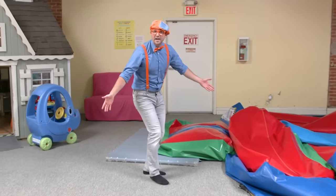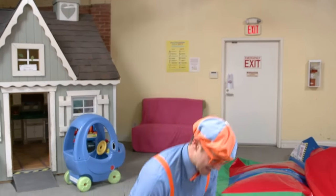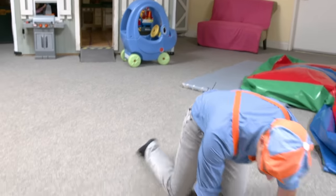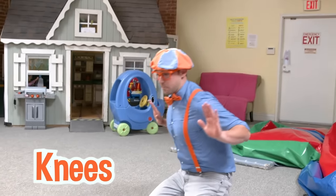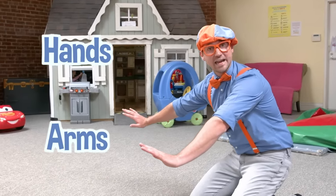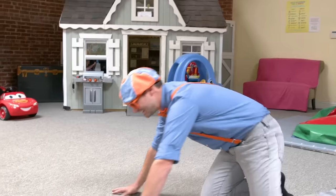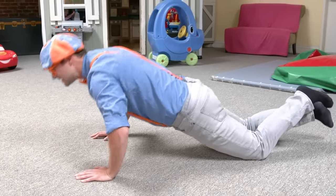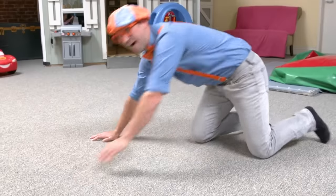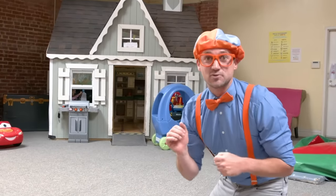It's a big open area for us to try and do some push-ups together. Will you do some push-ups with me? Okay, this is how you do a push-up. First, you get on your knees. And then we're gonna push off the ground with our hands and arms. And it will help build a lot of muscle up here. Ready? Oh, yeah! Did you do that? Yeah, good job!